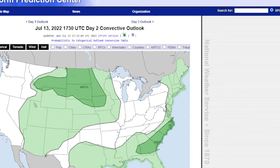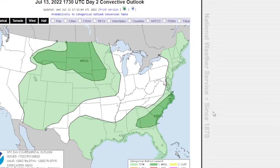Anything would just be an isolated pop-up shower and thunderstorm tomorrow. But it shouldn't be a bad day. Just be a little on the warm side, depending on where you are. And again, the skies, we'll have some clouds. But hopefully maybe we'll have a little better air quality tomorrow. Today we did have that air quality issue. You noticed the haze in the air.